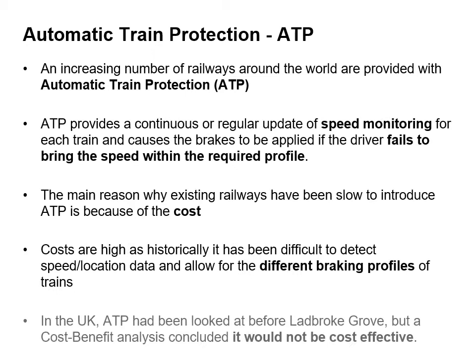So an increasing number of railways around the world are provided with automatic train protection. ATP provides a continuous or regular update of speed monitoring for each train and causes the brakes to be applied if the driver fails to bring the speed within the required profile. The main reason why existing railways have been slow to introduce ATP is because of cost. The costs are high, as historically it's been difficult to detect speed and location data and allow for the different braking profiles of trains. In the UK, ATP had been looked at before the Ladbroke Grove incident, but a cost-benefit analysis concluded it would not be cost-effective.